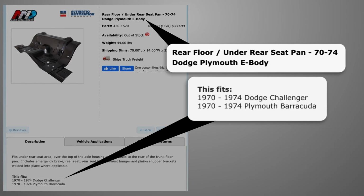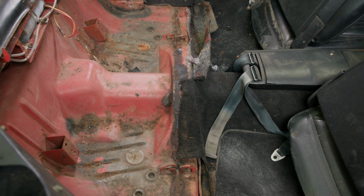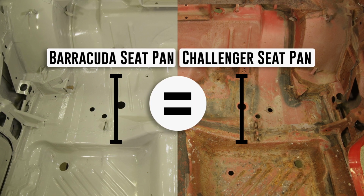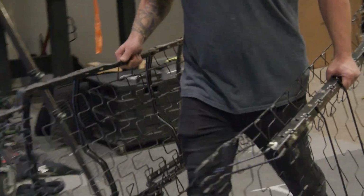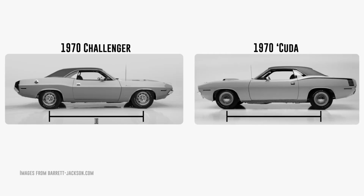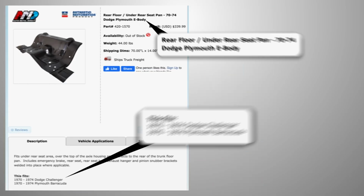So here's where the problem lies. The under seat pan is the same on a Barracuda and a Challenger. The measurement from the back vertical edge of the under seat pan to the seat mounting area is the same on a Challenger and a Barracuda because they use the same seat frame. The extension is ahead of where the seat mounts. You see what I'm saying? Why would you need to move it forward to compensate for the 2-inch length when the measurement is identical, the same frame, the same under seat pan, everything is the same? I want to know why.